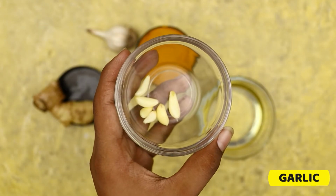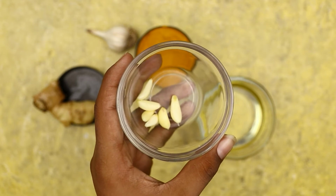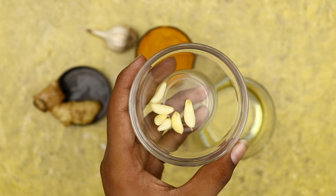2-3 cloves of garlic. Garlic was found to exhibit inhibitory effects on infection of bronchitis virus. It also exhibits anti-inflammatory and immunomodulatory effects.